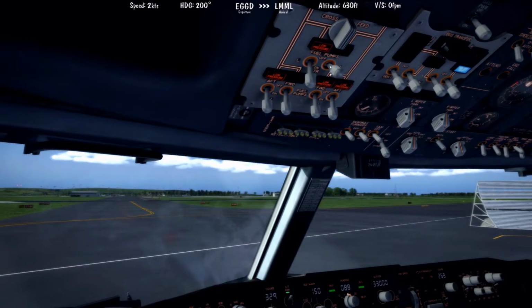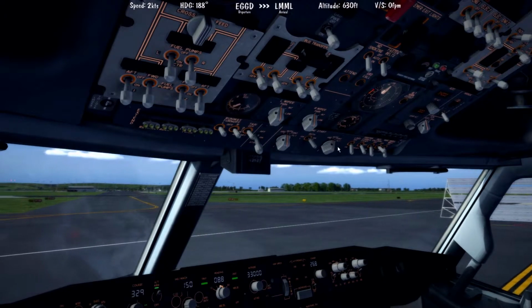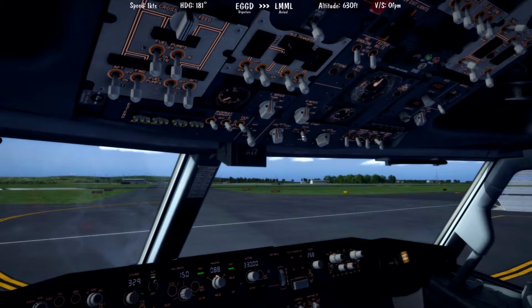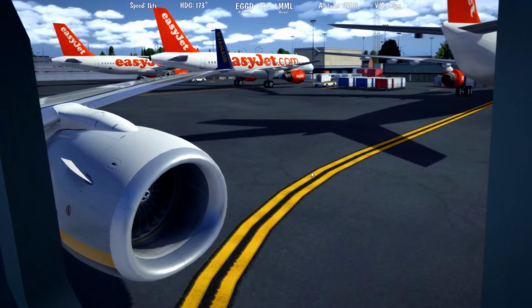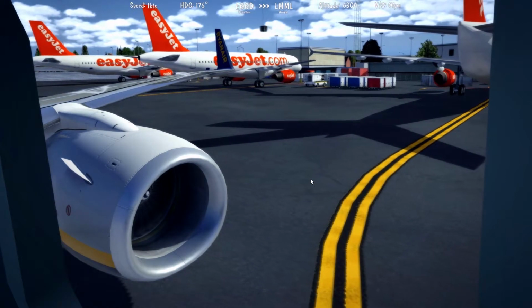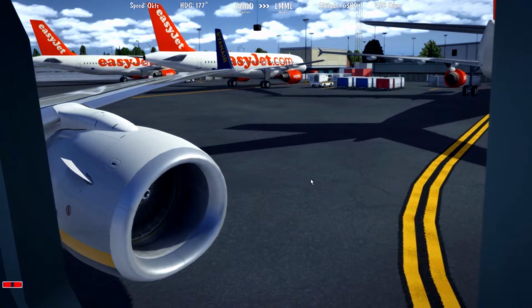All the fuel pumps, don't forget about that. Right engine generators, set the right engine start switch to continuous. Right engine bleeds, goes on. Left engine starts. Operation complete. Set parking brake. Disconnecting tow. Stand by.